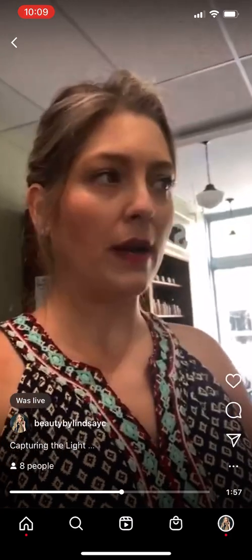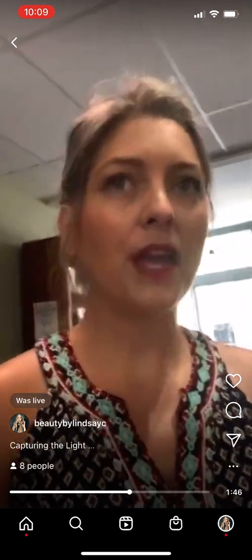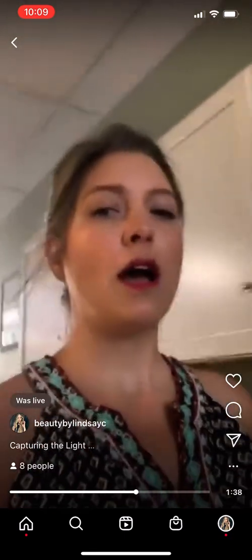Anyway, lighting is always different. It changes throughout the year and throughout the day, depending on weather conditions and all of that. So I've decided that I'm just going to start focusing on what I already know that I really like. And then the other thing is I've found that I have the best light for really good photos back here.